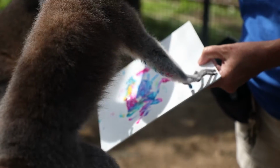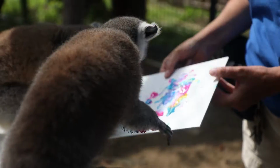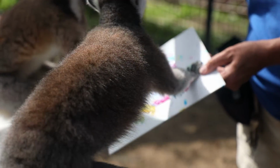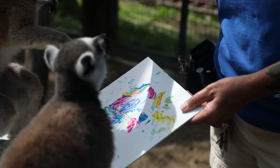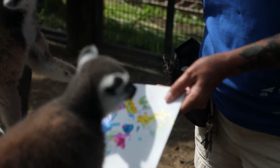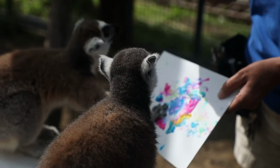Make it pretty. So just like kids like to paint and like different colors, you can see how the lemurs are starting to enjoy painting. And then, ooh, okay. Nice job. Good.